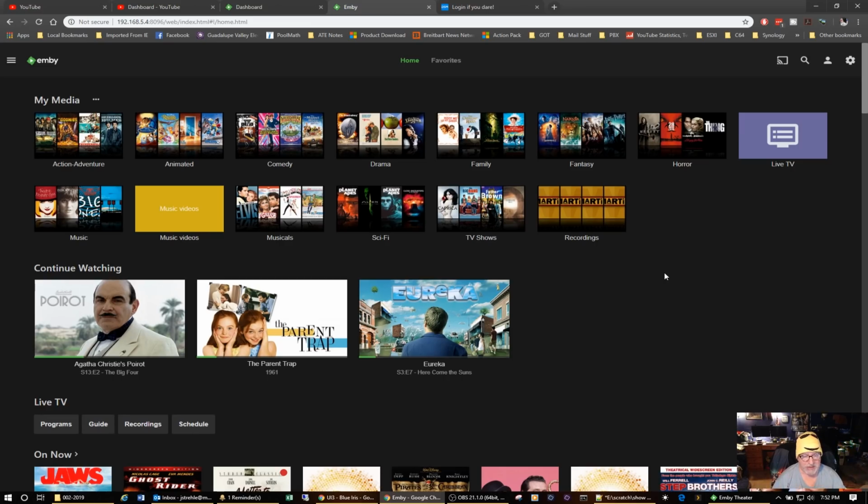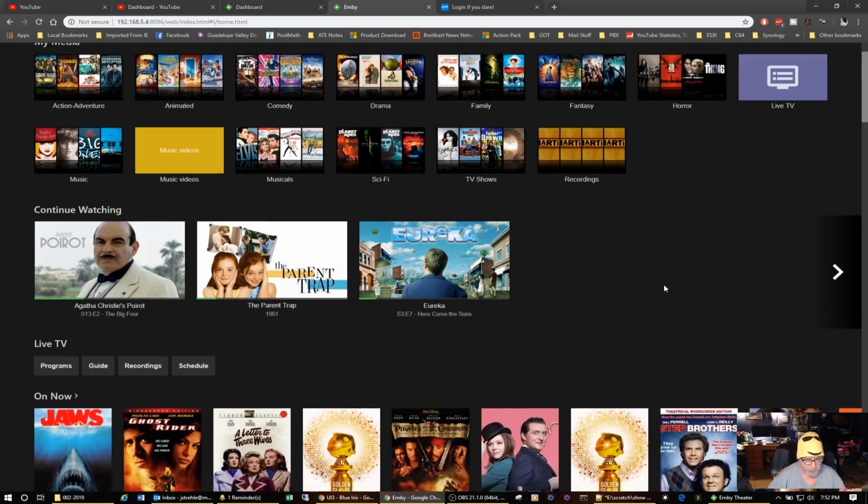I didn't do a test on this, but just from observation, it probably has about the same hit and miss rate that Plex does when identifying your content. Again, it all depends on how you've labeled your content, how you have it organized into folders, as to how well Plex and or Emby will match the data and get the album or get the artwork correct for you. So just be aware of that.